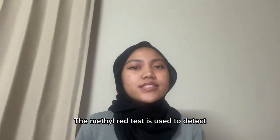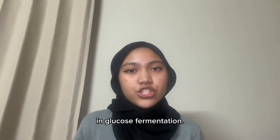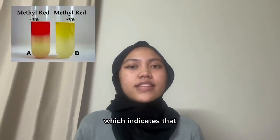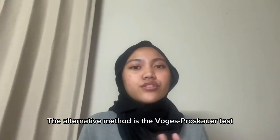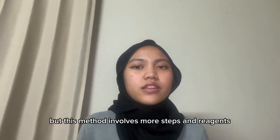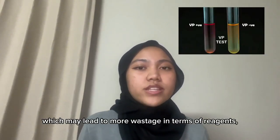The methyl red test is used to detect the production of lactic acid in glucose fermentation. The lactobacilli will produce a red color, which indicates that lactic acid has already been produced and no more reagents are needed further. The alternative method is the Voges-Proskauer test, but this method involves more steps and reagents, which may lead to more wastage in terms of reagents, energy, and time.